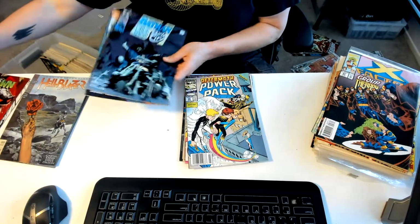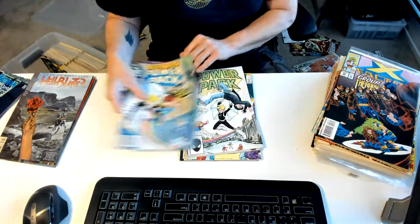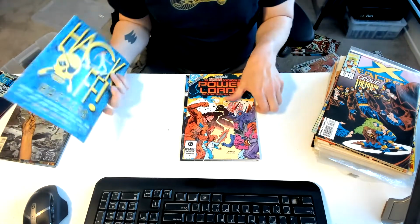All right, so I have a Batman pile. No, I have a Spawn and Batman pile. It has 2 issues of Spawn and 2 issues of Batman. That's a pile for some reason. I semi have a Power Pack pile going on, and I semi have a Daredevil pile. I probably have other stuff mixed in.